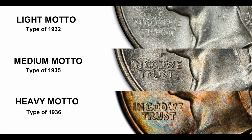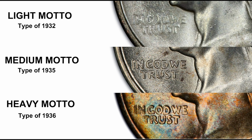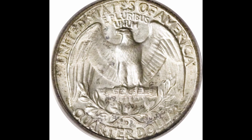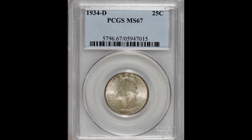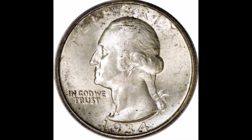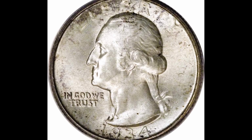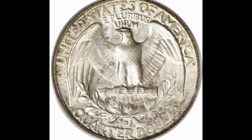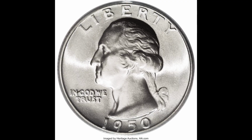I'm going to throw up a quick diagram here that shows the difference between the medium motto and the heavy motto variant. Depending on the person collecting it and the specific date of the coin will depend on if the medium or the heavy motto is a more scarce variety. Also take into consideration the date that the coin is being sold, because when the coins are being sold really does matter. Some of these coins have gone down in value over time, but they're still bringing five figures, well over $10,000. But this 25-cent quarter sold for $21,850.